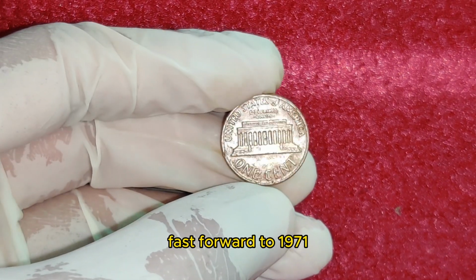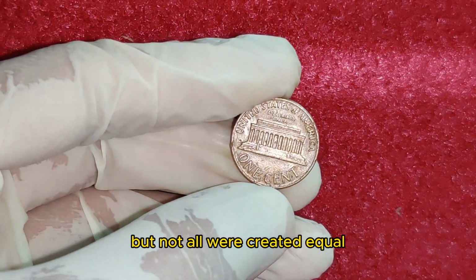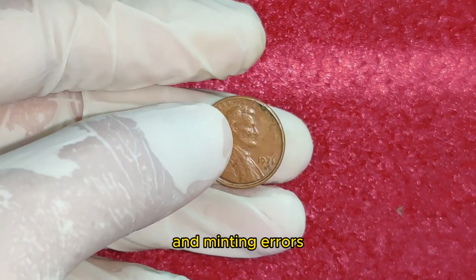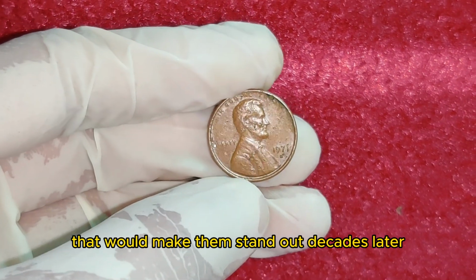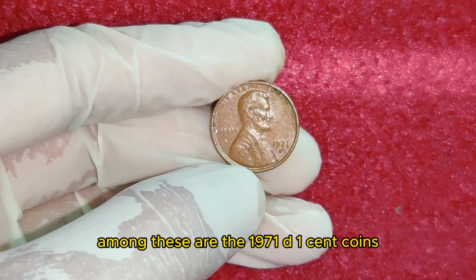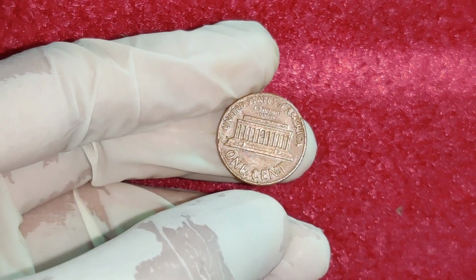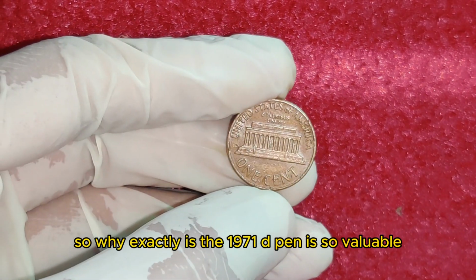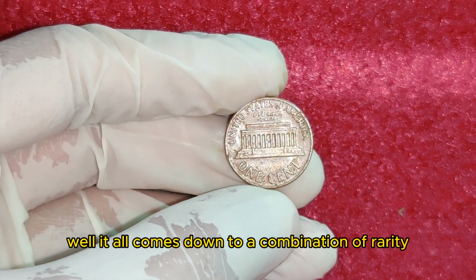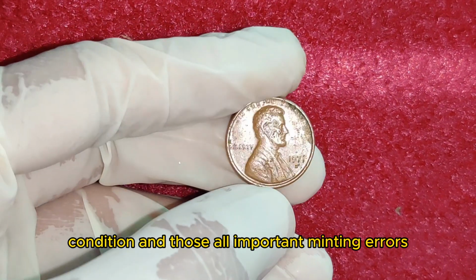Fast forward to 1971, the Denver Mint produced millions of pennies, but not all were created equal. Some of these coins had certain unique features and minting errors that would make them stand out decades later. Among these are the 1971 D 1-cent coins, which have become highly sought after by collectors. So, why exactly is the 1971 D penny so valuable? Well, it all comes down to a combination of rarity, condition, and those all-important minting errors.